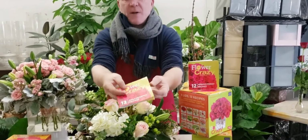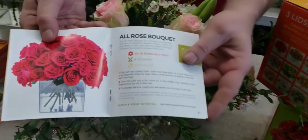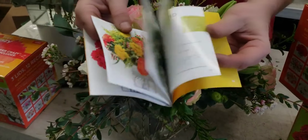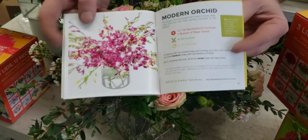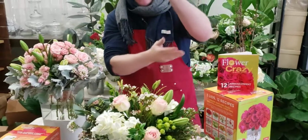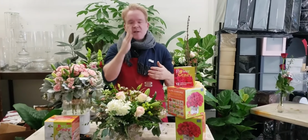There's a recipe book right there that gives you 12 different styles of design to do, including all the recipes, the list of flowers, mixed designs, contemporary designs using all dendrobium orchids. So this is really for those of you who just want to buy flowers. The secret is you chop them all the same length, about 9 inches. And every hole holds your flower in perfect array.